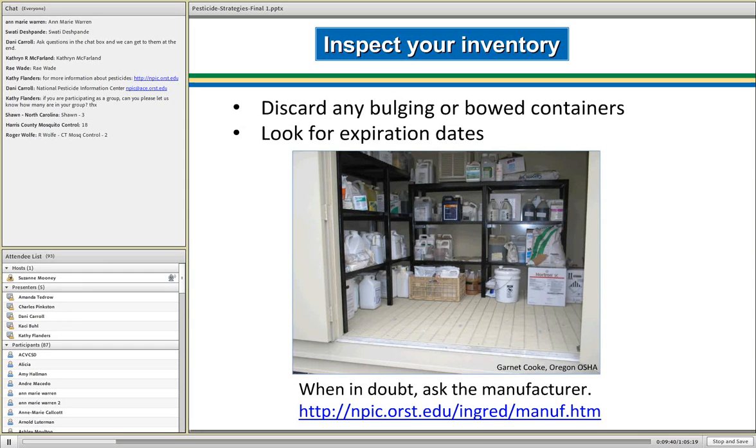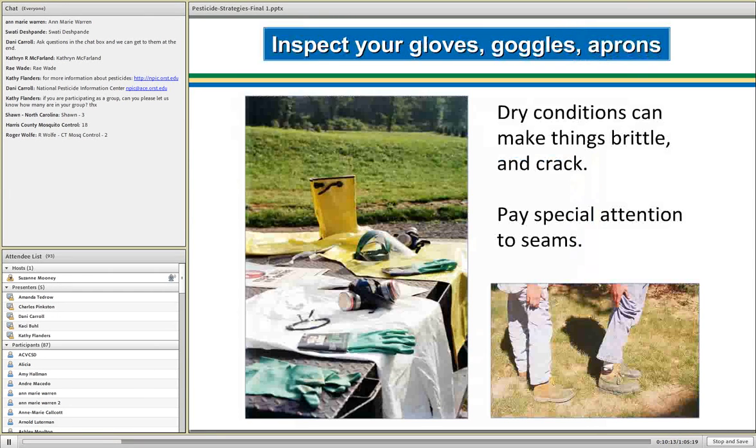Things can change dramatically. Now, when you're in doubt about whether or not something might still be good, if it's been in the shed for years and you can't even remember when you bought that, look for an expiration date. Most pesticide products don't have expiration dates on them, but you can call the manufacturer and ask about the shelf life. And they'll follow up by asking you about any extreme temperatures that it has been exposed to. We also have a list of manufacturers because they don't always put their phone numbers on the label. So we maintain a list of 300 or 400 pesticide manufacturers and their toll-free numbers on our website.